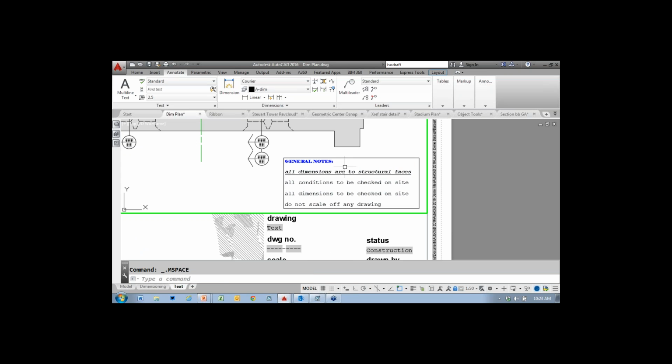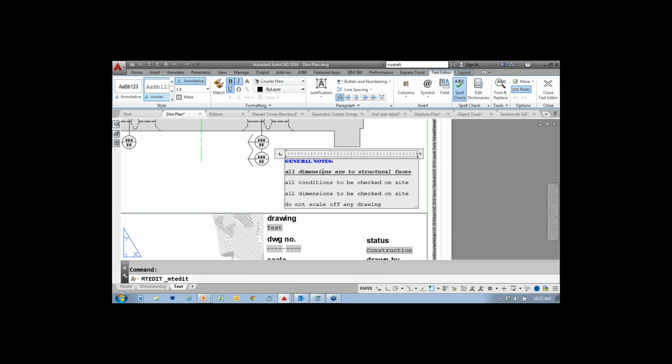And I also want to show you one other feature that, sorry. In the wrong space. Don't you hate that?